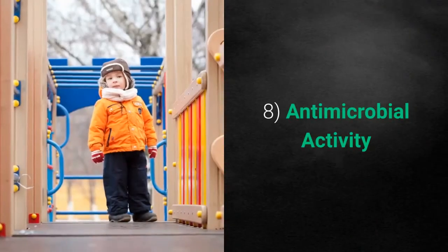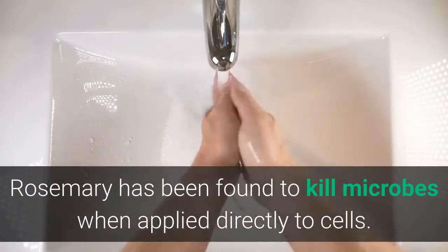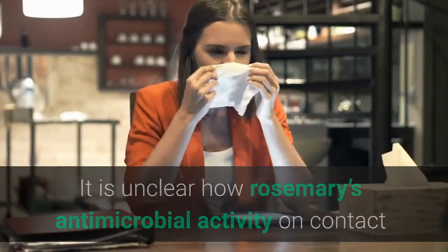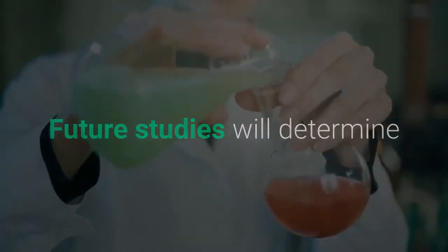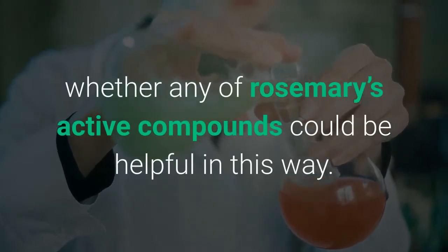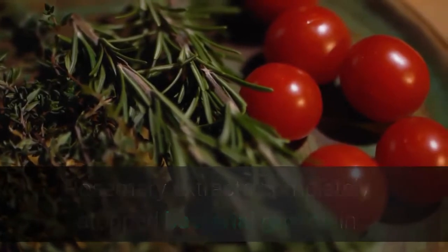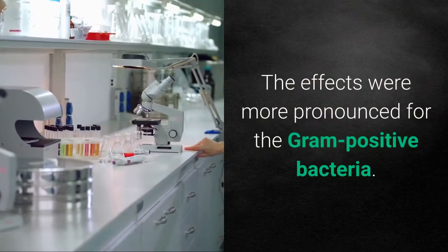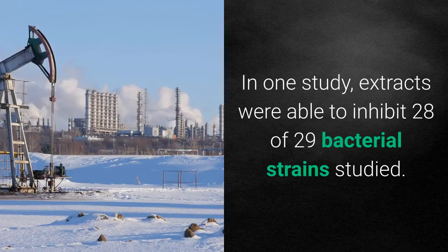8. Antimicrobial activity. Rosemary has been found to kill microbes when applied directly to cells. It is unclear how rosemary's antimicrobial activity on contact might be applied to infection in a living animal or human. Future studies will determine whether any of rosemary's active compounds could be helpful in this way. Rosemary extracts completely stopped bacterial growth in multiple strains of bacteria, gram-positive and gram-negative. The effects were more pronounced for the gram-positive bacteria. In one study, extracts were able to inhibit 28 of 29 bacterial strains studied.